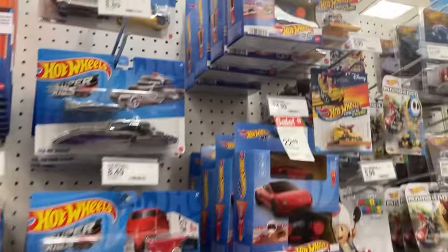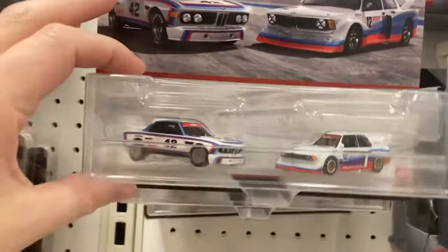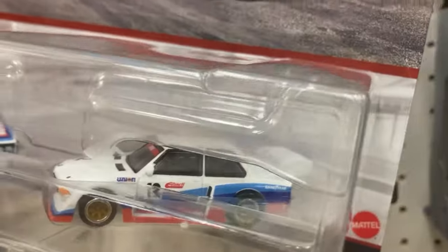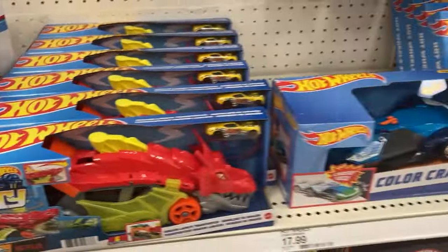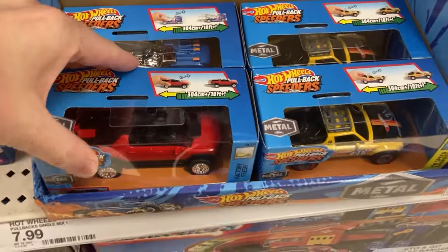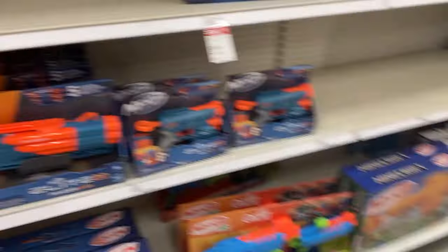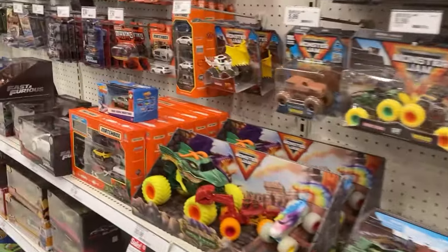Man, nothing. F1. BMWs with black windows. Might as well not even put an interior in it. These are all picked over. No end cap either. Well, let's go to the next one.